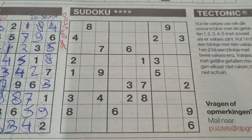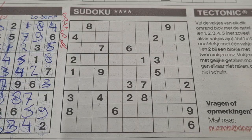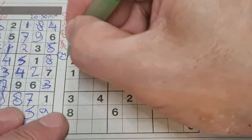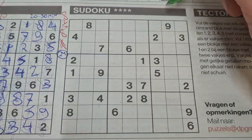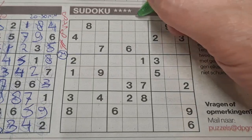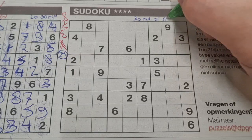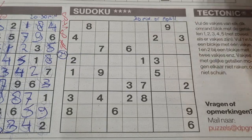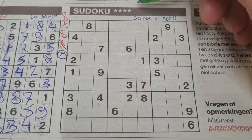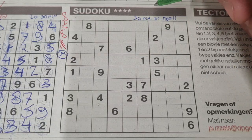8328. And before I start, I always count the printed digits. This one has 24 printed digits. Yep, four-star Sudoku always has 24 printed digits. For a four-star puzzle, I need 30 minutes or more to solve. That's my time limit. Is this really a four-star puzzle? We don't know, we will see. So let's get started.